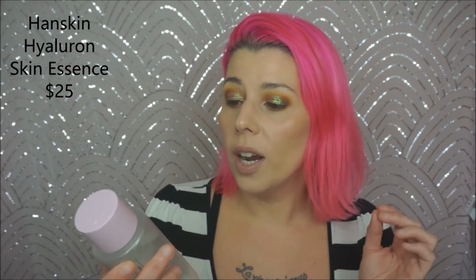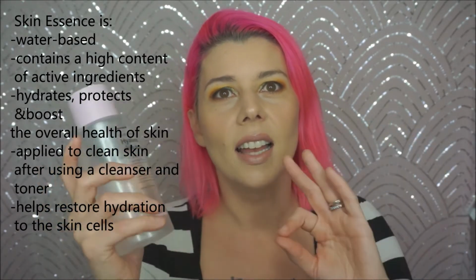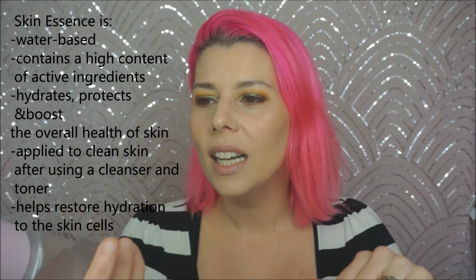Okay, the next is an essence. So you would cleanse first, tone, and then use an essence. And this is like the follow-up toner slash really light serum. So this is from another K-beauty brand. This is the Hanskin Real Complexion Hyaluron Skin Essence 5-in-1. Moisturizing, skin glowing, skin boosting, skin balancing, skin softening. Free of horrible things. I always forget how much I love essences until I bring them back in because they're not the easiest to get your hands on really. Oh, but this is amazing.